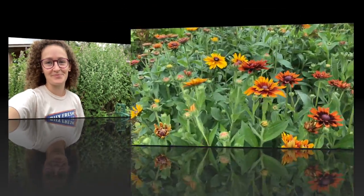As you can see, there are a lot of different things happening on the farm this time of year. It's midsummer, so that means that there's a lot of sunshine and there's a lot of warmth, and that means that a lot of our plants are just taking off and growing so fast. There are a lot of flowers that are blooming, and there are a lot of fruits that are ripening. So let's take a look around and check out what's blooming and what's ripening here on the farm.